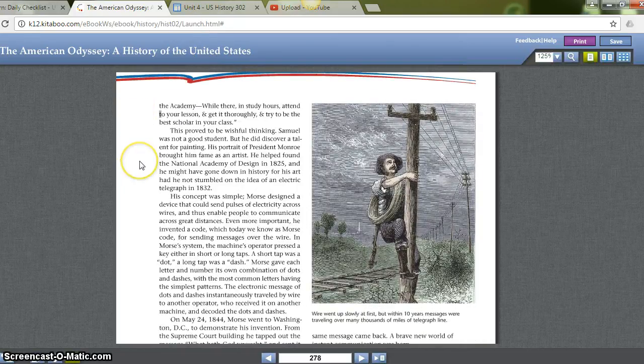While there, in study hours, attend to your lessons and get it thoroughly and try to be the best scholar in your class. This proved to be wishful thinking. Samuel was not a good student, but he did discover a talent for painting. His portrait of President Monroe brought him fame as an artist.